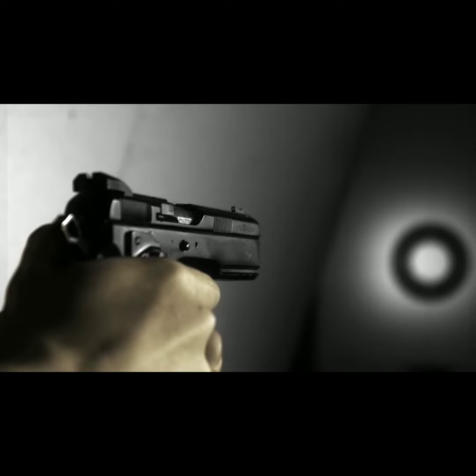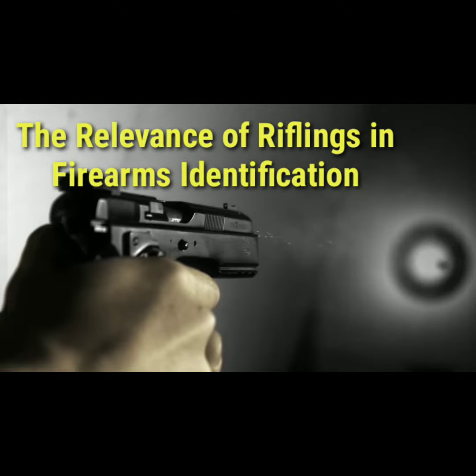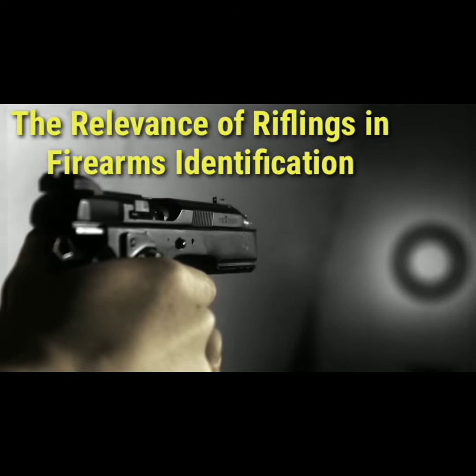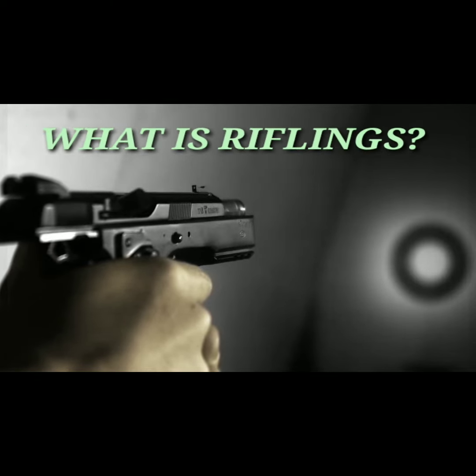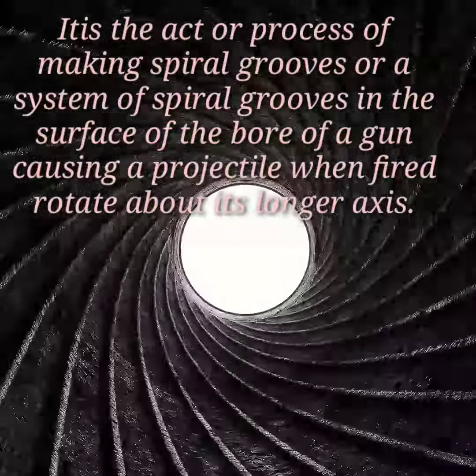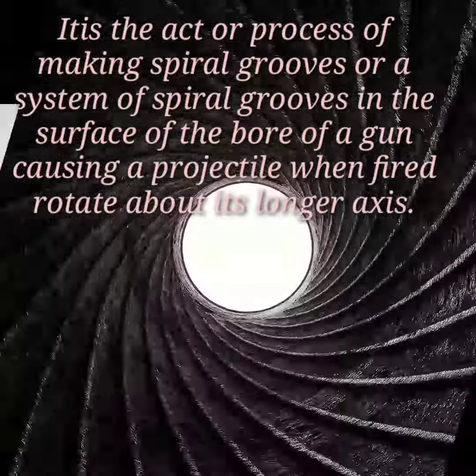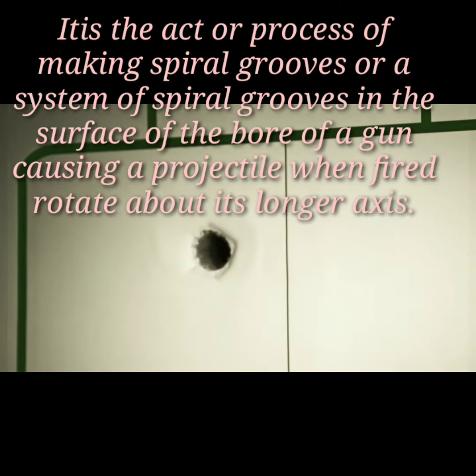Guys, our topic for today's discussion is all about the relevance of rifling in firearms identification. So let's start to talk about what rifling is. Rifling is the act or process of making spiral grooves, a system of spiral grooves in the surface of the bore of a gun, causing a projectile, when fired, to rotate about its longer axis.